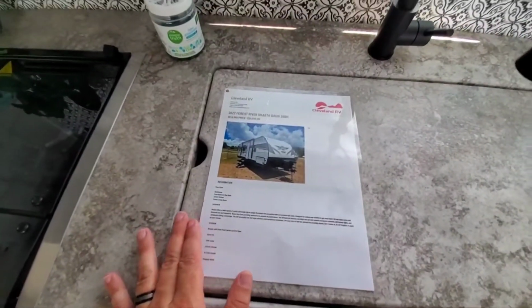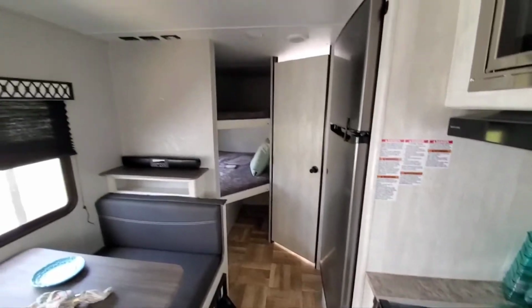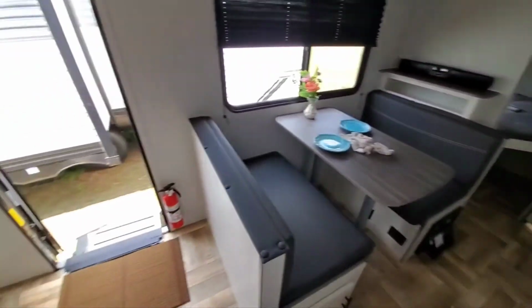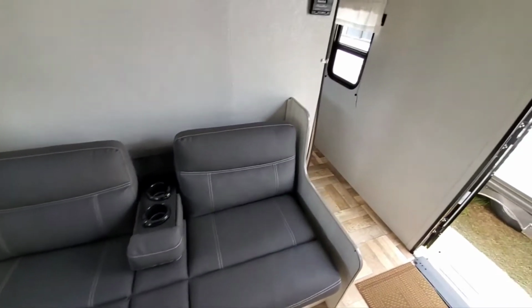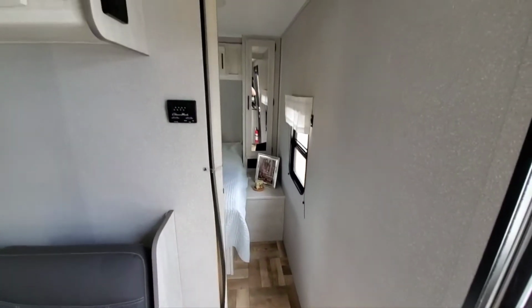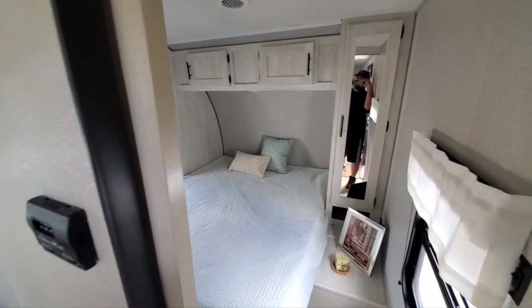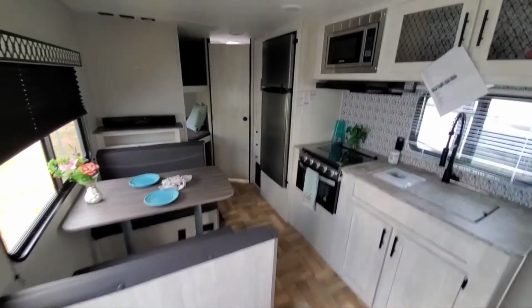So if you guys are in the market for a nice small camper, family size camper that's easily half-ton towable, this is definitely a nice one to come take a look at. It's plenty of room in it without having a slide. As you know, sometimes you got to worry about the slide going in and out, getting stuck out, things like that. So low maintenance. Definitely come take a look. It's got a lot of upgrades, a lot of options at a pretty decent price. Appreciate it, guys.